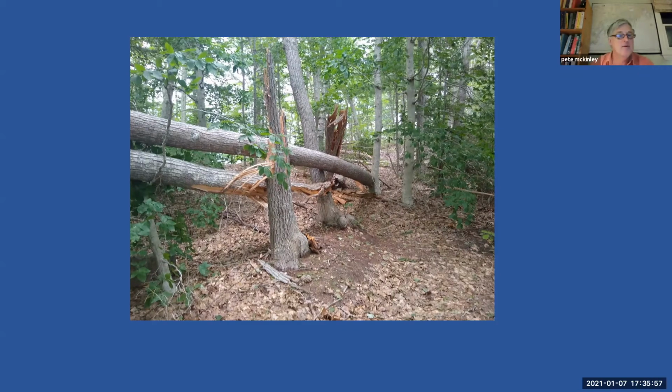But in no way am I suggesting that they should have been left. In fact, I think at least one of the people involved in cleaning that up is on the call today. So good work, and in some cases, yes, we want to keep the trails open and safe.